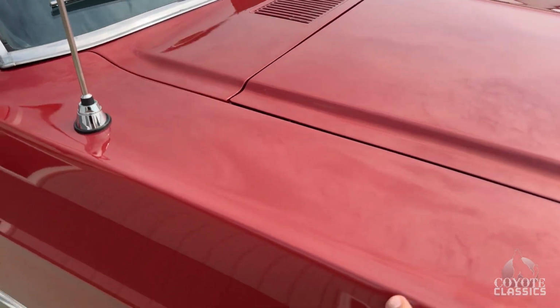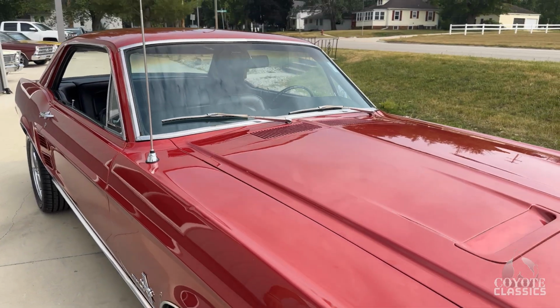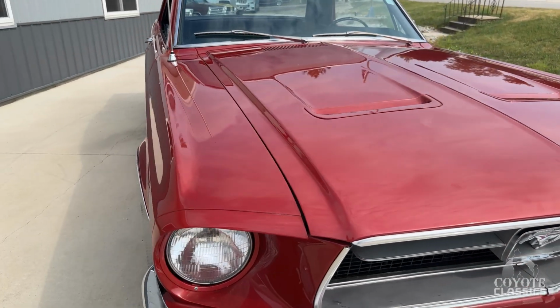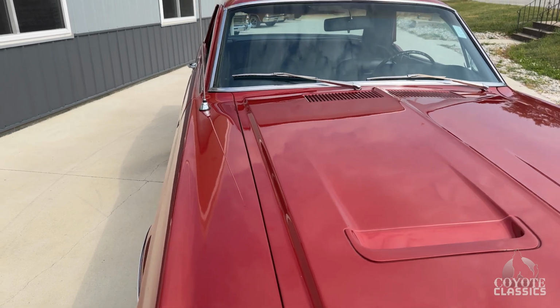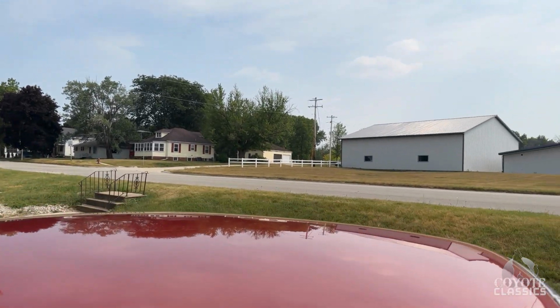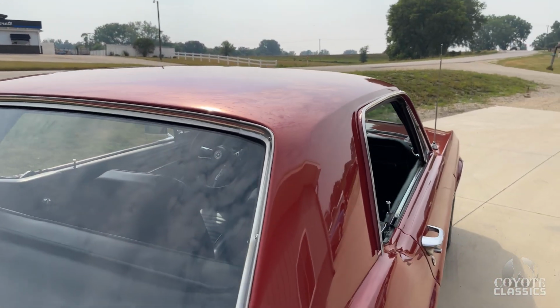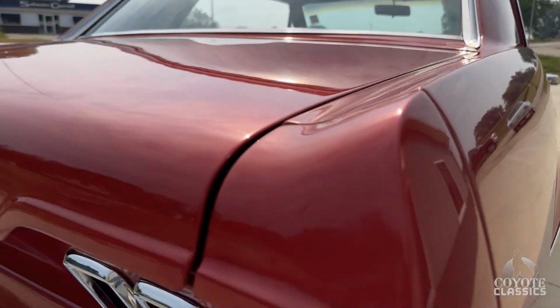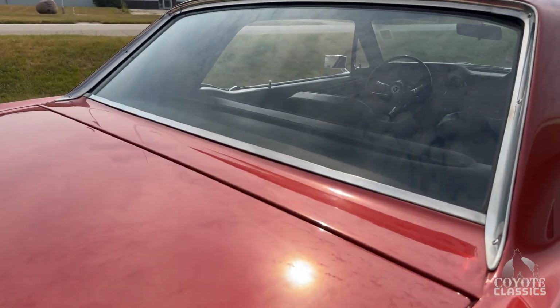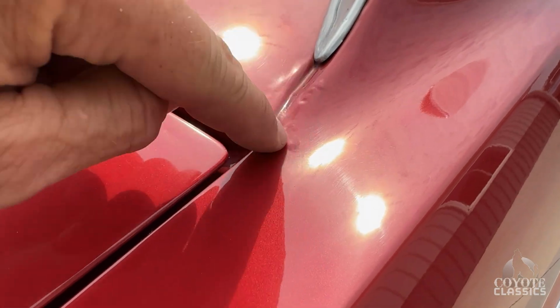Does have a little ding up here, kind of on the body line there. Hood lines up great on the passenger side. Yeah, it does on both sides here. As we go up across the top, that's in great shape. No previous hail damage, nothing like that. Trunk lid lines up great as well. We have just a couple tiny little paint imperfections right here.